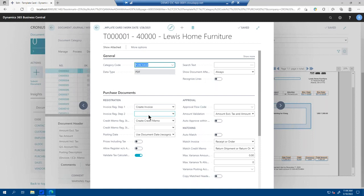But if I would like to automate this vendor, again, coming back to you choose how automated you would like to go with Continia, you just simply tell the system what you want step number 2 to be, either submitting it for approval, releasing it, or posting it.